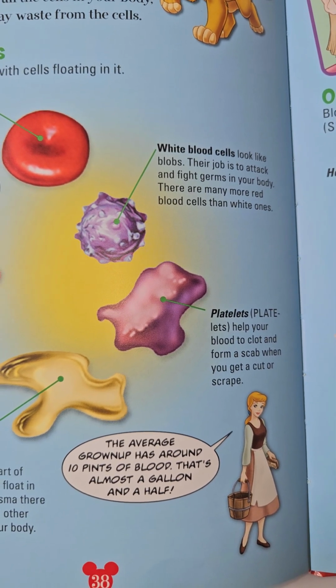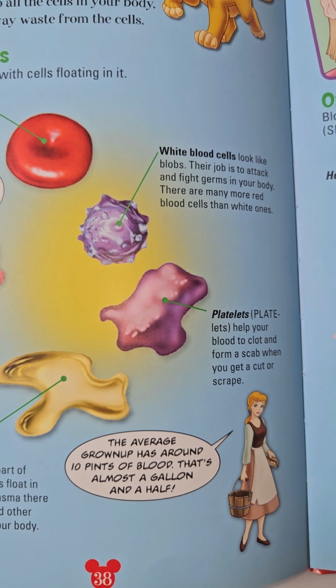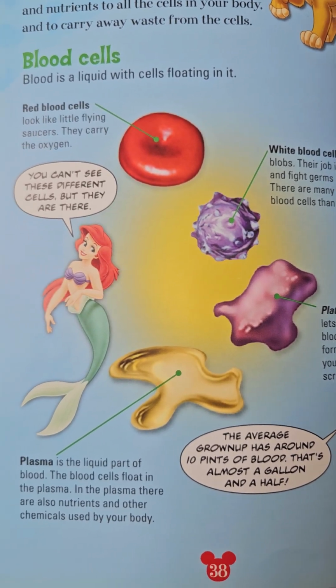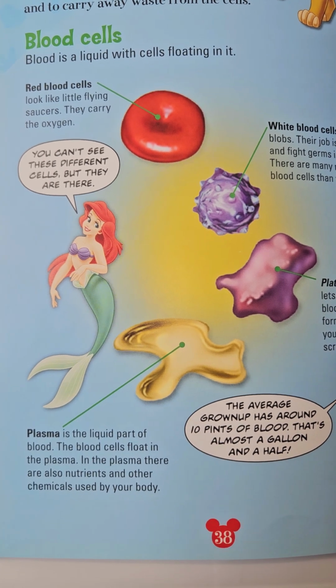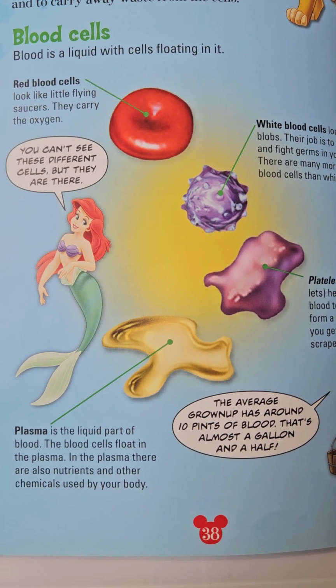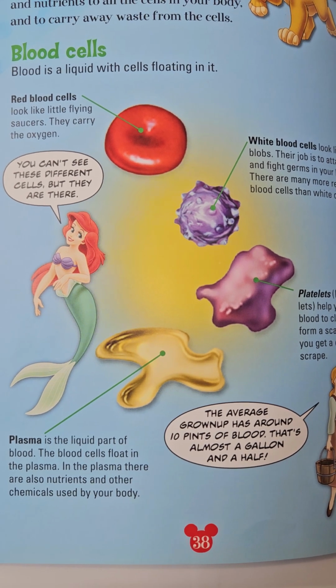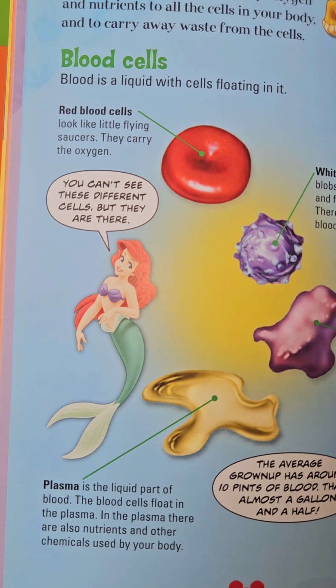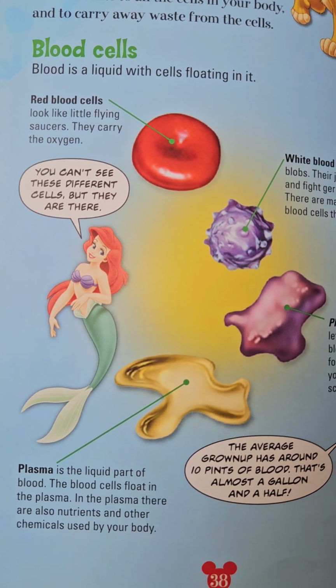Platelets. Platelets help your blood to clot and form a scab when you get a cut or scrape. Plasma is the liquid part of the blood. The blood cells float in the plasma. In the plasma, there are also nutrients and other chemicals used by your body. You can't see these different cells, but they are there.